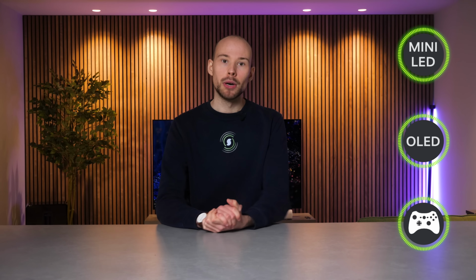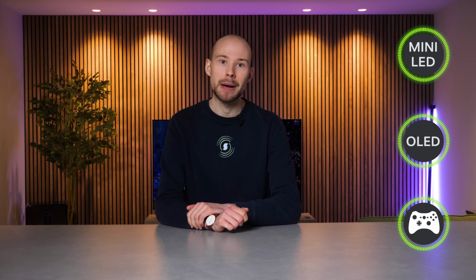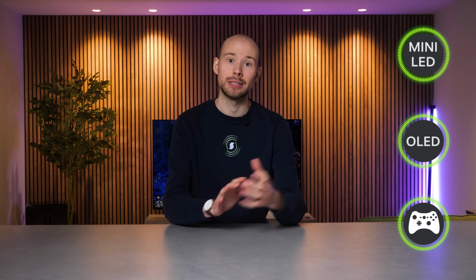The release of these new models can make your recently purchased 2021 TV feel like a bad purchase decision, but nothing takes away from how truly impressive those TVs were and still are. So actually the thought that these might become even more affordable is something that I'm maybe more excited about.